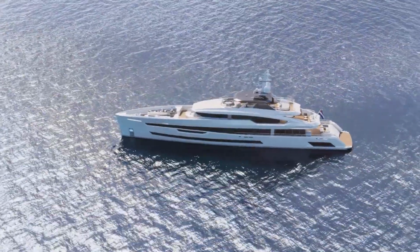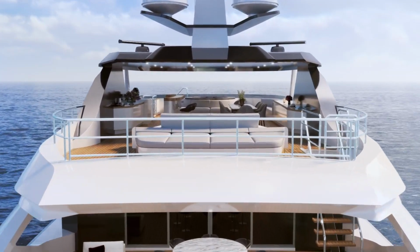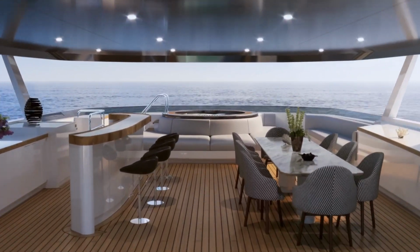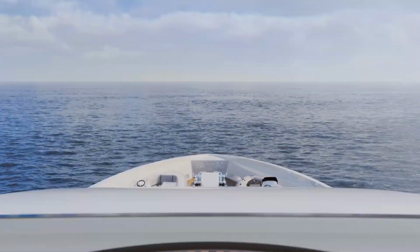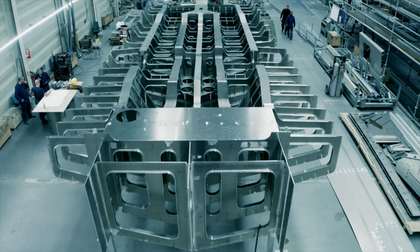Akira is a fine example of the consistent mission that Heesen has pursued from day one, to create yachts with exceptional standards of engineering and meticulous attention to detail. Our commitment to quality, part of our Dutch yacht building heritage, is unrivaled.